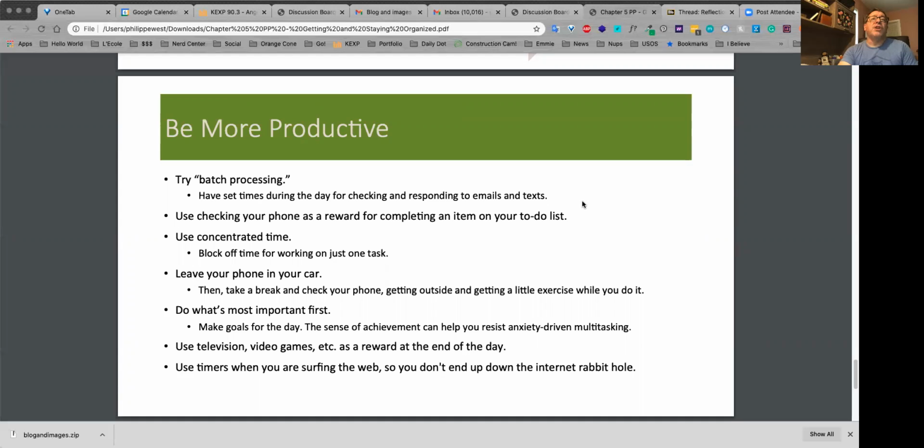Set times during the day to check and respond to emails and texts, right? So if you focus on that, you're not pulling back and forth, right? If you say, okay, I'm going to use this half-hour block of time to respond to everybody that I need to respond to, that can be more useful than bouncing back and forth between texts and emails and whatever else you need to do. Checking your phone as a reward for completing an item on your to-do list. That's a good thing.